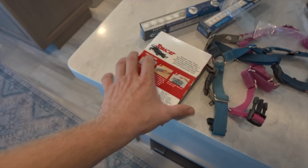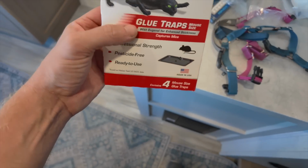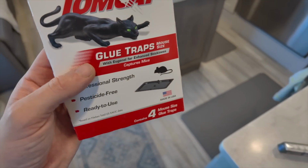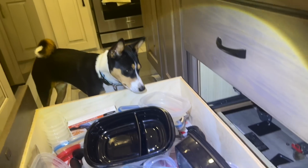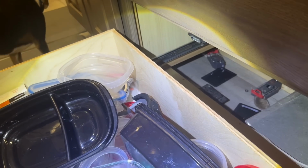Second thing I just dug out of storage, more mice traps. These are the glue traps. I don't particularly like these that much, but we picked them up the last time we got mice traps, just to have a couple of varieties.